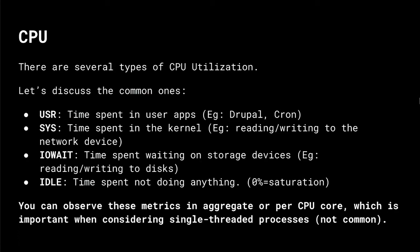And in general, from my experience at Acquia doing operations, big spikes in system time tend to relate to talking to the network devices. You also have IO wait, which is time spent by the CPU just waiting for a storage device to return back from a request. Like I do a massive read or a massive write, I'm waiting for that request to come back, I'm stuck in IO wait.